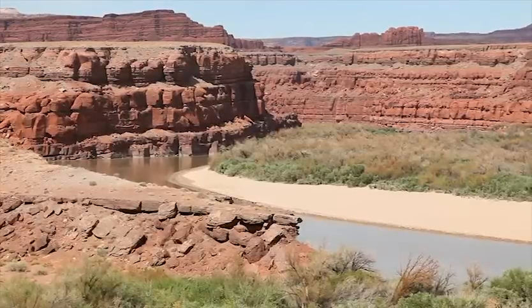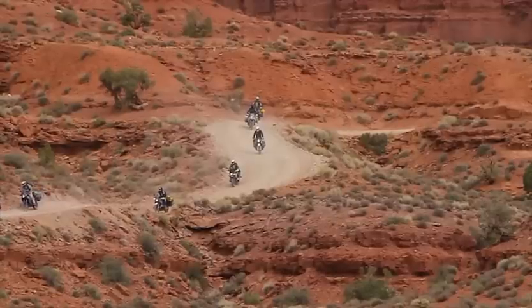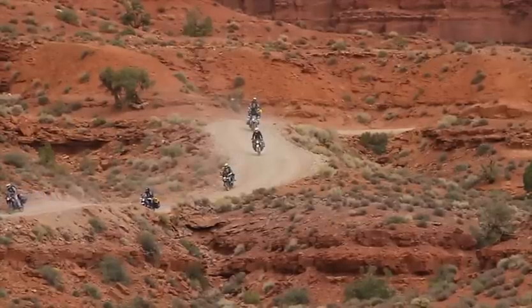Approaching Moab, the Colorado River welcomes us, and again signifies another distinct change in our journey northward.